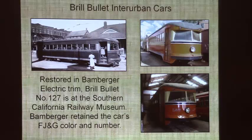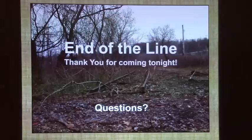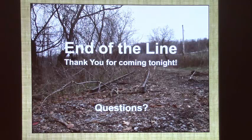So it's actually the FJ&G car with the exception of the name under the windows. But it is restored, and it is out at the railway museum. So if you wanted to see something that ran on the FJ&G system, you go out there and do it. When they restored it, did they add the trolleys and the motors back? They were able to, the car is operational. So from somewhere they salvaged them from something else.